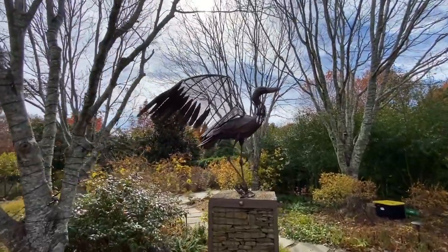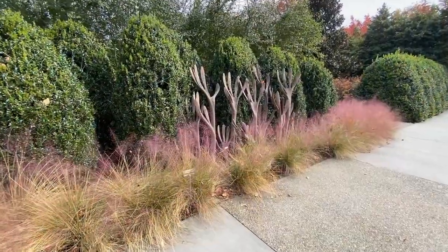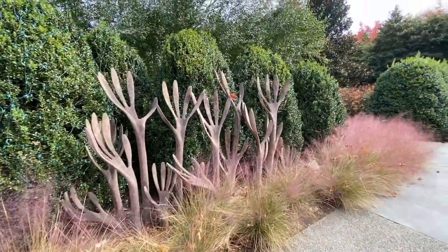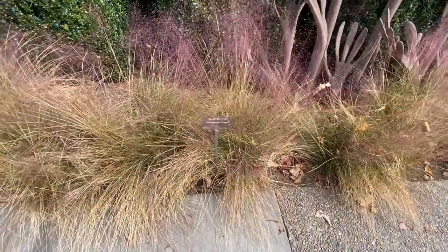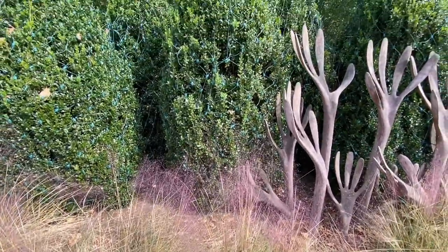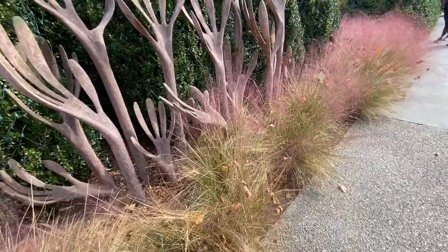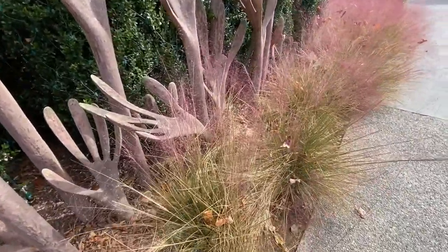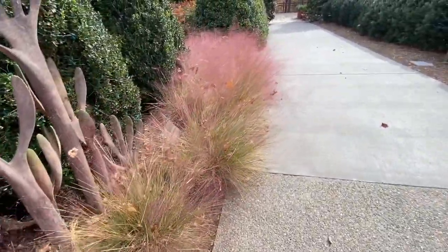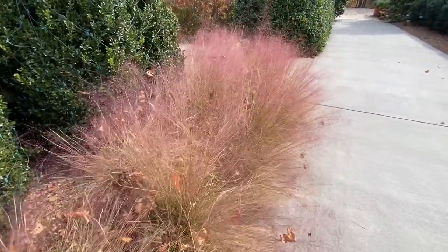Loving all their sculptures here. Another sculpture. They have some upright boxwoods here, and they're taller than me. This grass has some gorgeous purple hues to it. Love the grass in a garden. It gives it some movement.